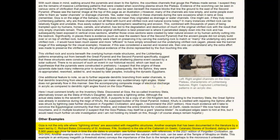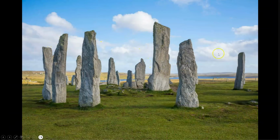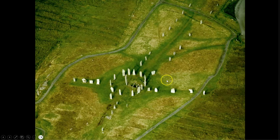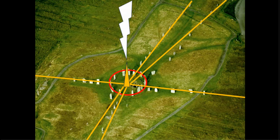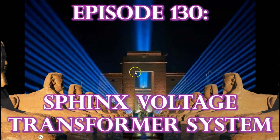And it just so happens that I discussed the Callanais stone circle site back in episode 116, Proof of Lightning at Ancient Stone Circles, when I explained how this stone circle, obelisk, and conduit system was designed to store the polarized electric field from subterranean telluric currents on the surface of the ground to attract lightning strikes and distribute that current along the Stone Avenue conduits, just as I explained in the recent episode 130, the Sphinx Avenue voltage transformer system. So now all of the pieces are coming together, but there's more from Dr. Schoch's article here.